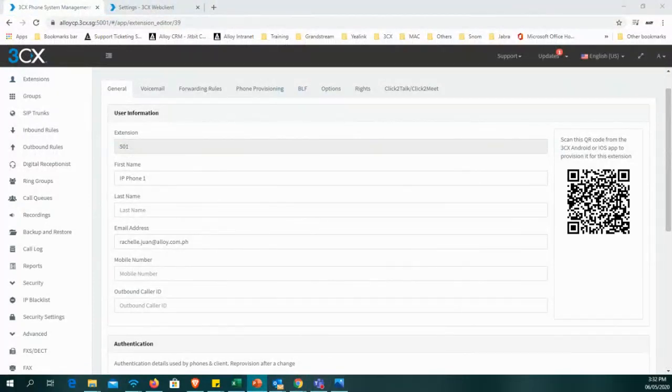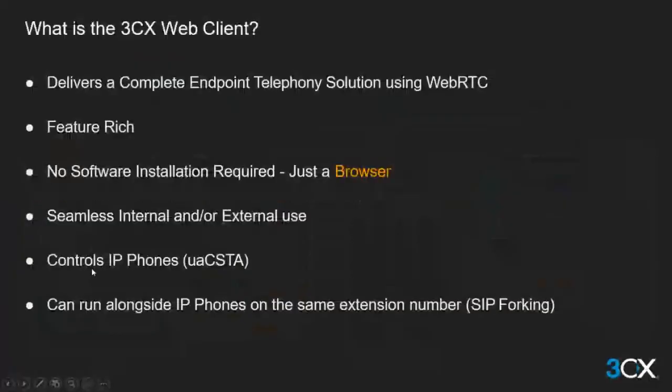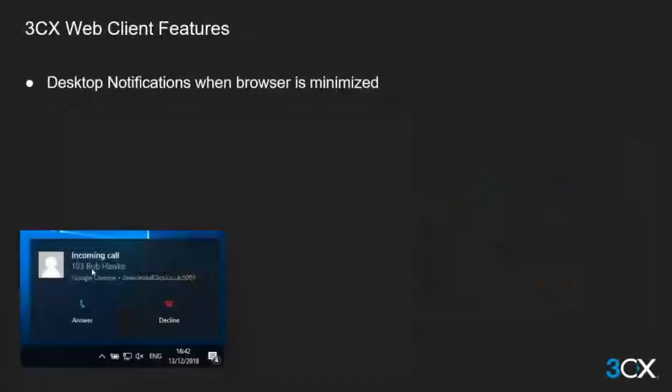Next one is the 3CX client. Oops, I think you're seeing it. Next one is the 3CX client. Just prepare for it. One moment. I just want to add to the 3CX web client. There's actually a desktop notification for the 3CX web client, but I cannot show you because I'm using a dual screen. It keeps showing on my first screen. So I'm just telling you now, just so you know that it is possible.